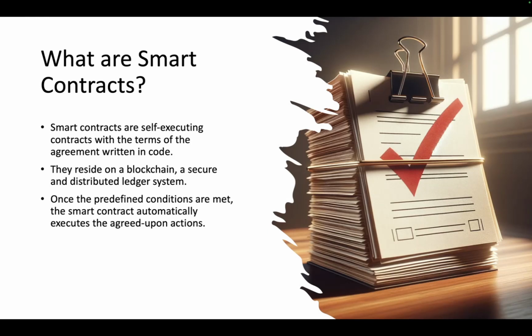And these innovative agreements, they leverage blockchain technology to create smart, transparent and automated transactions. So because it's on a blockchain, it's encrypted, it's secure, and copies of it are maintained in a transparent way that nobody can easily change anything to do with a contract. And once the predefined conditions are met, the smart contract automatically executes the agreed upon actions. So if you imagine it like you go to a cash point, you put your card in, as soon as you enter your PIN and you select an amount to withdraw, if the money is there, it automatically comes out. It's automatically executing.